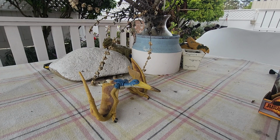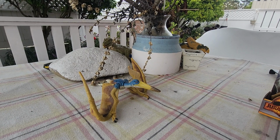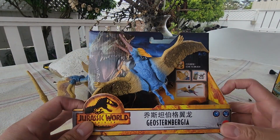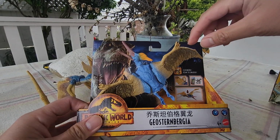Today we will be discussing a Jurassic World Dominion. I know it's been 2 years now since its release, but today we have this super rare GEOSTERNBERGIA, straight from Japan, guys. It never came out here in the US. Even so, you can find it on eBay, but they're so pricey.